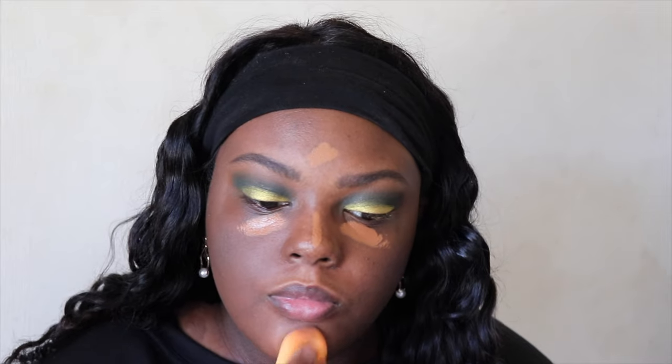To prime my face, I'm using the Too Faced Hangover Primer. I don't have a drugstore primer on me right now, but my two favorites are the Maybelline, the hydrating one, and the NYX Hydra Touch. And I'm using a little bit of baby skin to blur. So I'm skipping foundation because it was too hot.